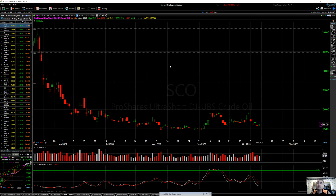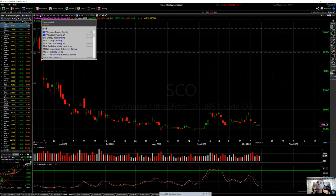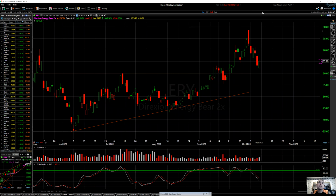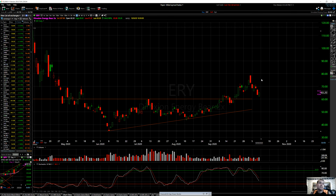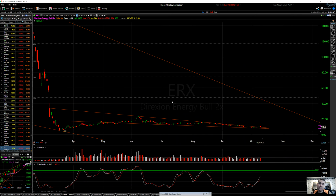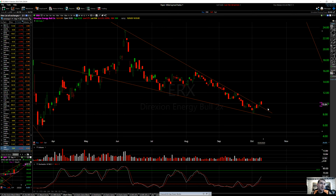SCO, this is on crude. ERY energy, this is finally coming back. This is on bearish energy. Energy is coming back up. ERX, remember I told you this? Here's your wedge, falling wedge. We're breaking out now. This is at 52. This is room to run. We'll probably get this week.